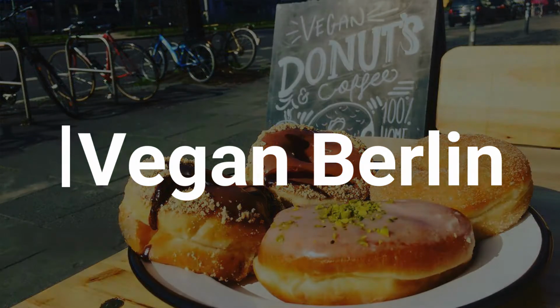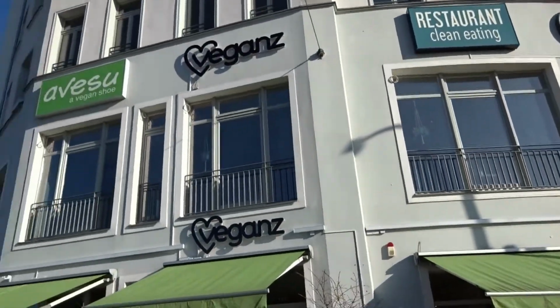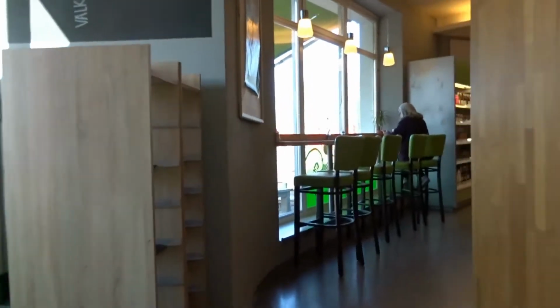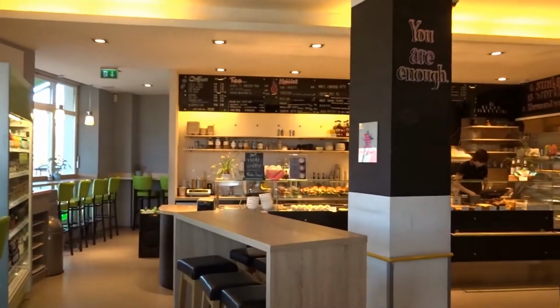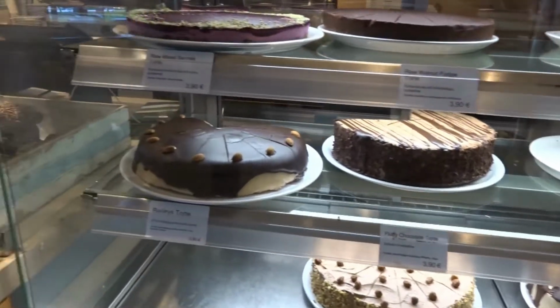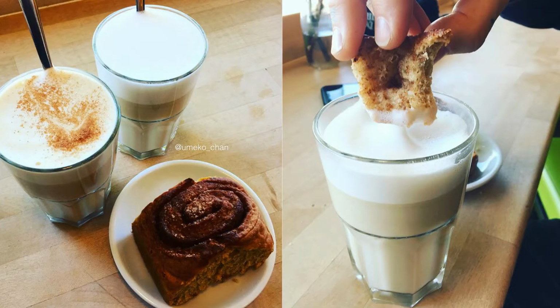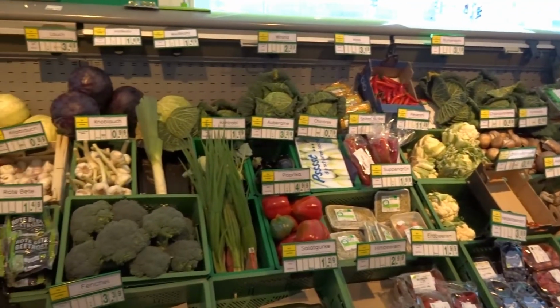I'm starting off with kind of sweet treats. Here, first of all, we've got Vegans, which is a whole vegan supermarket, so you can walk in, everything you see is vegan, which is fantastic. Upstairs, they have a place called The Bowl, and downstairs, they have Goodies. Now, this place does cakes and things, and when I say I'm starting off a bit kind of healthier, not quite, but still. That's a wholemeal cinnamon roll with some chai lattes there, which was absolutely lovely.